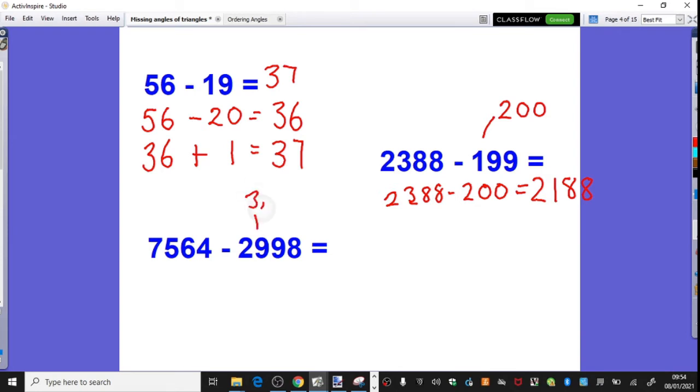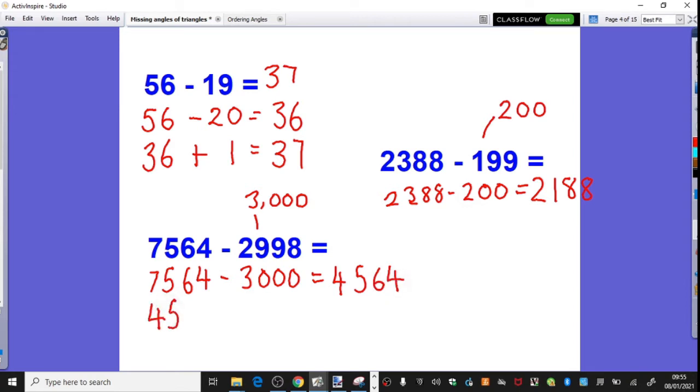This time we're very close to 3,000, but notice we're 2 away from 3,000, so we need to be aware of that as we calculate this one. So we're going to do 7,564 subtract 3,000. 7,000s take away 3,000s is 4,000s, so we get 4,564. Now, as we've said and we noticed, we've taken away there 2 too many this time, so we need to add our 2 ones back on, giving us the final answer of 4,566. We'll just put that answer in there as well.